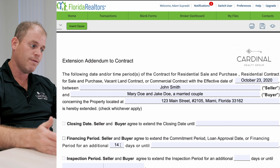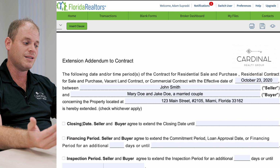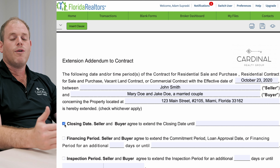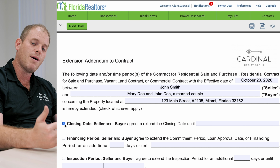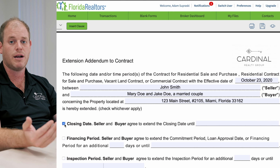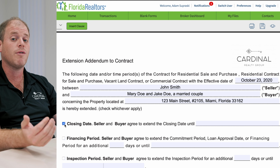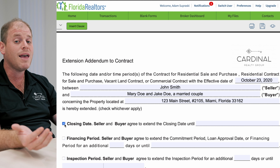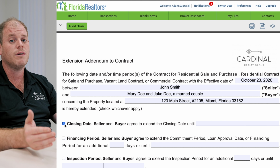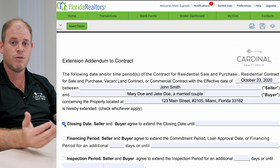All right, so finally, I think the most common use of this form would be to extend the closing date. For one reason or another, one party, either the buyer or the seller, is not able to close on the specified closing date that we specified in the contract on page 1 of the contract earlier. Something's come up. Maybe the buyer doesn't have the funds ready. Maybe the seller's not ready to move yet. Maybe anything. For one reason or another, either the buyer or the seller is not ready to close. Now, sure, there's all sorts of legal remedies you could take, but who wants to do all that?